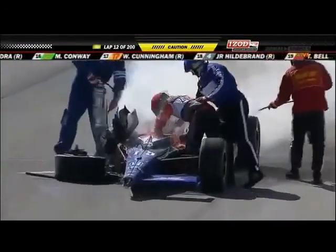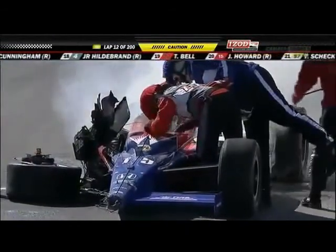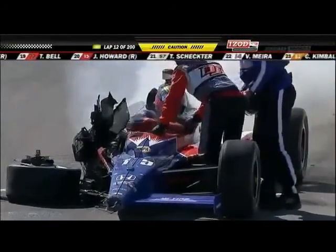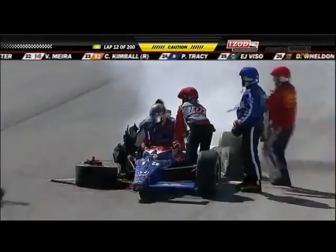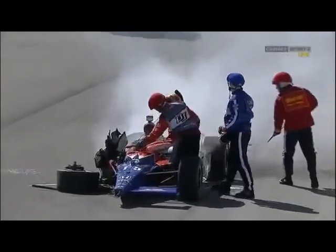My, what a mess. That's Townsend Bell, I think, his car was up on its side there, the 22. 15 there of Jay Howard. An additional entry, excuse me, is that the 19 or 15? I can't see with the sun shining there. Some of the car is broken. They're showing that as Alex Lloyd, the 19. It is the 15 of Jay Howard. Yes. One of the cars actually flew for about 200 yards in the air.